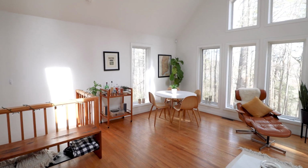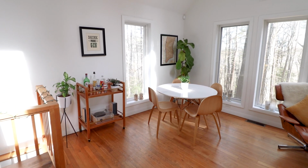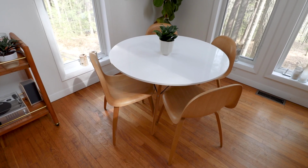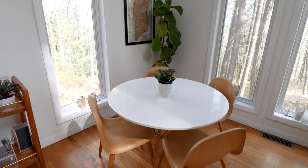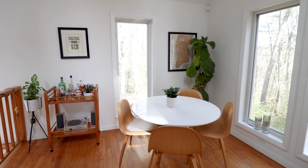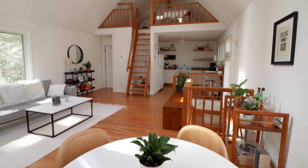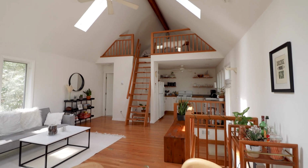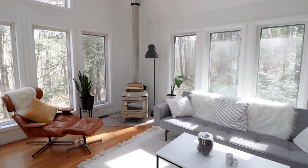If we venture into the rest of this corner of the room, you'll come upon your dining table. So there's seats here for 4 people, and the table is very white and bright and definitely matches with the rest of this entire room. This kind of gives you a better idea of that entire setup. And this is now looking towards the opposite way, towards the bathroom, the loft, and the kitchen. We'll finish up in this main room first though, and we'll go into this side.